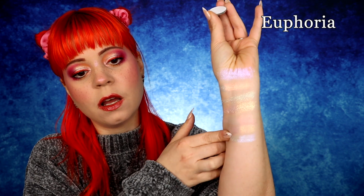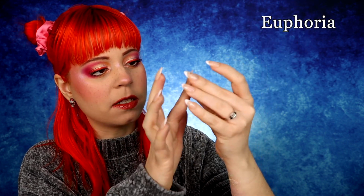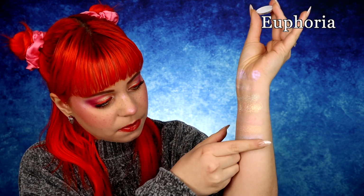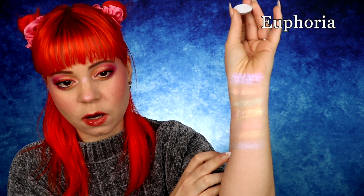Next up, we have the shade called Euphoria, which I love that name. That is really pretty. This is a much more cool tone lavender. Yeah, that's definitely a lavender. That's very pretty. It's like a lavender to pink when I look at it from the side here. You really have to look at it from different angles to be able to see exactly what is going on in these, because they are multi-chromes, which is why, again, they are quite expensive, because shadows with multiple shifts in them usually cost a little bit more because they just cost more to make.